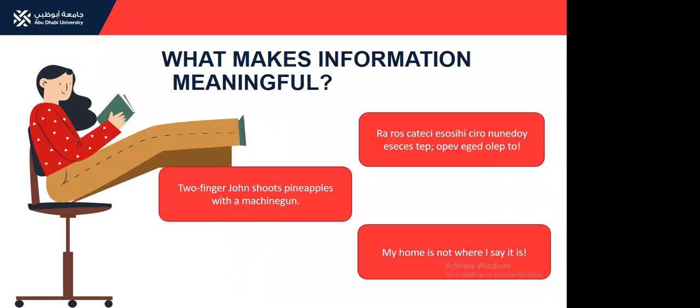That's really nice. Now we move to this one. What makes information meaningful? We have 3 sentences here. I will need all of you to read them, okay? And tell me which one is easier to understand, which one makes more sense or is more meaningful, okay? Which of these sentences have more meaning? Read the first one, the second one, and the third. So write on the chat which one is more meaningful. Number one, number two, or number three? What else says second one?